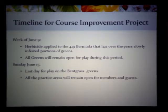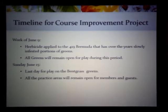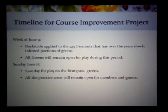The greens will remain open. Throughout the week that we have sprayed, they will become a little darker in color and look like they're dying, which they will be, but they'll be fine to play on. And then the 15th will be our last day of being open and last day that you can play on big grass.